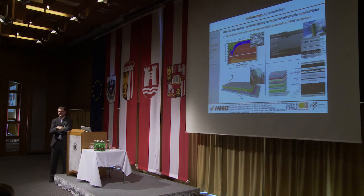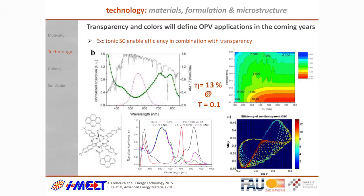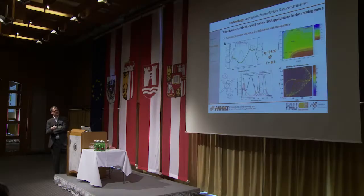The second thing is we believe that for the second wave of commercialization, we really need to get color and transparency. We looked more into transparency: how can you make solar cells more transparent? If you look at the sensitivity of the eye, we could take advantage of the excitonic nature of the absorption in these organic semiconductors, which otherwise is a pain because you never get a flat EQE. But we could think about designing semiconductors which absorb only in the UV-Vis and then in the near IR, leaving the middle part transparent.